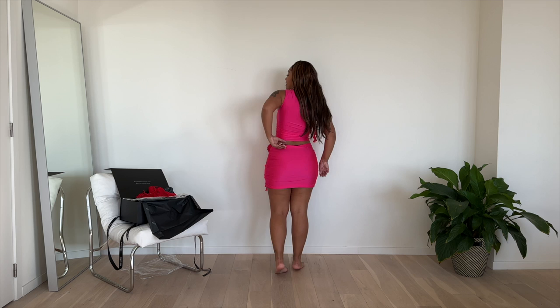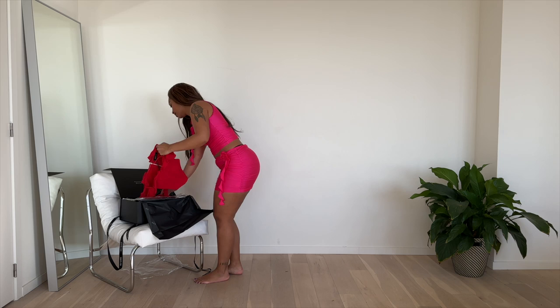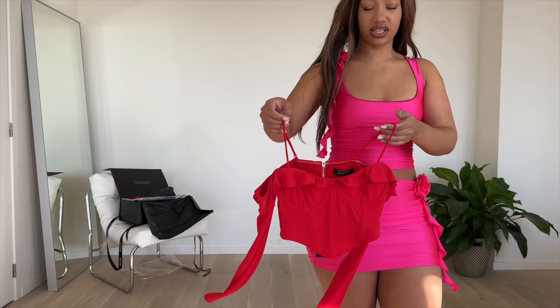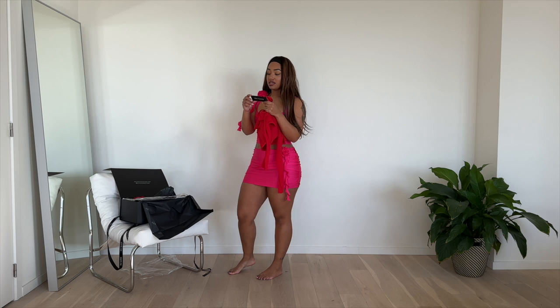Oh, and then we have another one. Okay, but this definitely gives me vacation vibes. This one does. So we have the cute top. It is like a knitted fabric. I don't know if you can see it, but it is a knitted fabric. And the top is called See You Again Bustier in a size small.